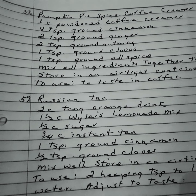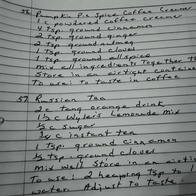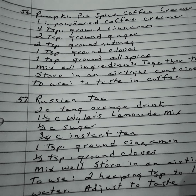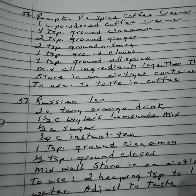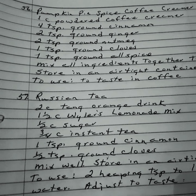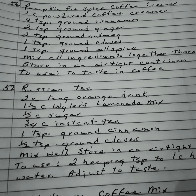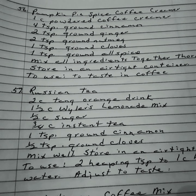Okay, here we go with a coffee drink and our drink mixes. Pumpkin pie spice coffee creamer. This is especially welcome in the fall and in the winter. 1 cup of powdered coffee creamer, 4 teaspoons of ground cinnamon, 2 teaspoons of ground ginger, 2 teaspoons of ground nutmeg, 1 teaspoon of ground cloves, 1 teaspoon ground allspice. Mix all these ingredients together thoroughly, store in an airtight container, and use to taste in your coffee.